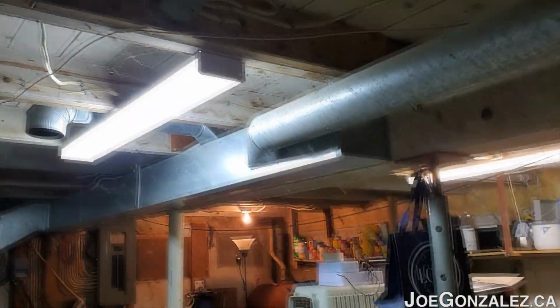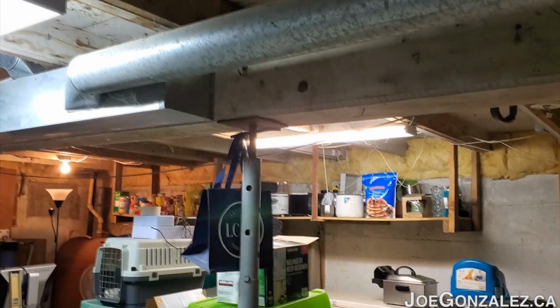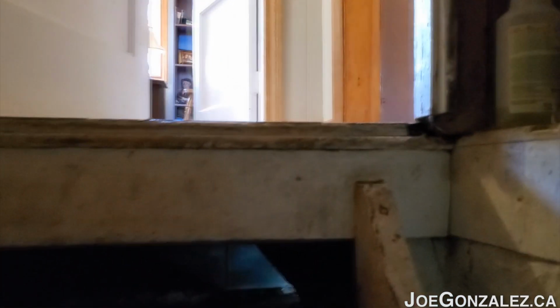It's nice having a full basement in case you got to change anything. You got access to everything from underneath. A lot better than having a crawl space. Let's head back upstairs. Oh, there's my buddy. Hey, buddy. You're so cute. Okay, let's go upstairs. Coming? Good boy. Okay.